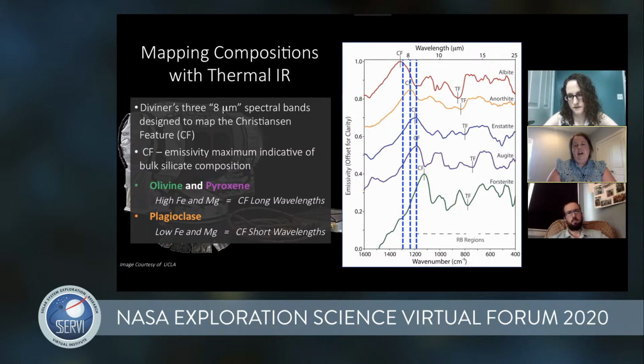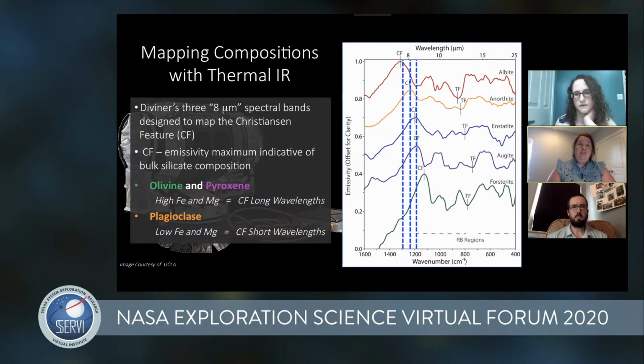And most of these laboratory measurements that we've been doing have been done under a vacuum simulated lunar environment. And so it does account for the thermal gradients that the lunar surface experiences, and those do affect the laboratory measurements. And so we've really been honing in on lab measurements and comparing them to Diviner data to really best simulate the lunar surface in these environment chambers.